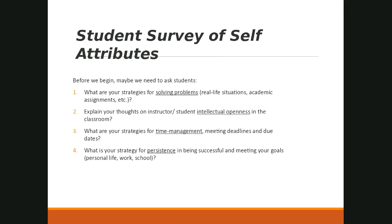Explaining thoughts on instructor and student intellectual openness in the classroom. Intellectual openness relates to sharing, listening, and interacting with others with different points of view. So we ask students up front in the introductory phase, what are your strategies for time management and meeting deadlines? And we also ask them, what are your strategies for persistence? How do you stay with it with everything going on in life and all the challenges you're being faced with? How are you able to continue? What drives you? What makes you succeed?